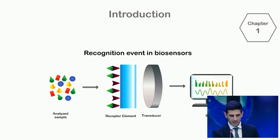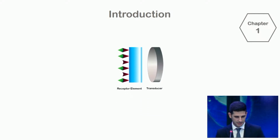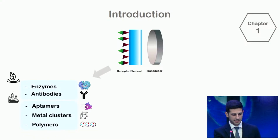During my PhD, I mostly focused on the receptor element and the transducer, mostly on optimizing the receptor element and the combination with the transducer. There are two main categories of receptor elements, natural receptors and synthetic receptors. Among natural receptors, we can find enzymes and antibodies. Among the synthetic receptors, we can find aptamers, metal clusters, such as metal organic frameworks, and polymers.